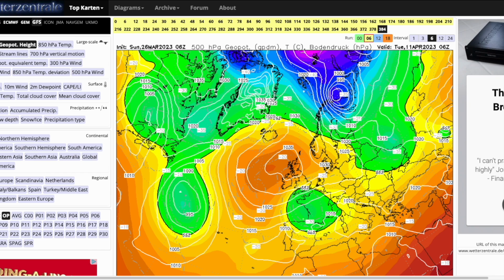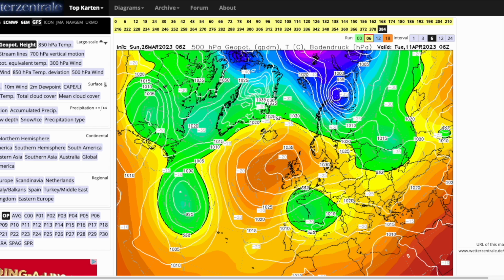But I probably would definitely favour a colder high pressure system with some showers and cloud around in the east than the big, mild, wet and windy southwesterlies we have coming this week.